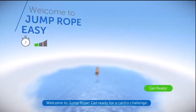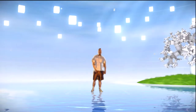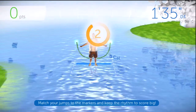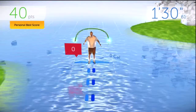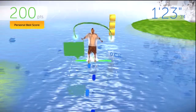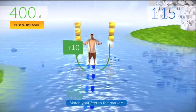Welcome to Jump Rope. Get ready for a cardio challenge. To start playing, put your hands out to your sides, like you're holding a jump rope. Match your feet to the markers.